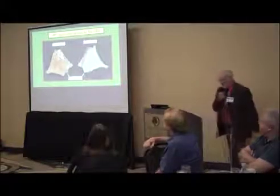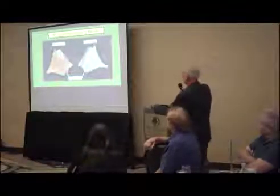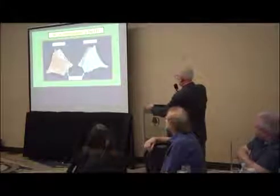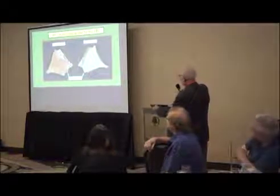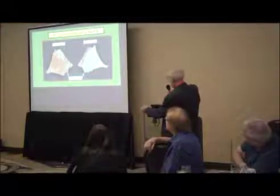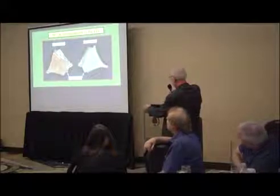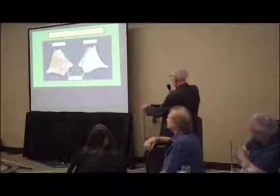So here's the Harper fragment as photographed in Dallas. This is the exterior, and this is the interior. The metallic smear, which you should be able to see pretty well from your seats, is a grayish color here. And notice that it's only on the outside. There's no metallic smear seen on the inside.